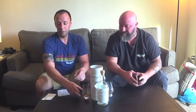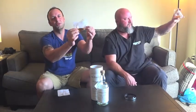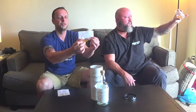So, with that, let's take a look at the color. Now, even though this is a single barrel and I believe it's not chill filtered, I do believe they even out the batches with some caramel colorant. Oh, really? I can't be sure. I've never really read one way or the other, but when they don't claim that it is non-colored, I always just assume it is.